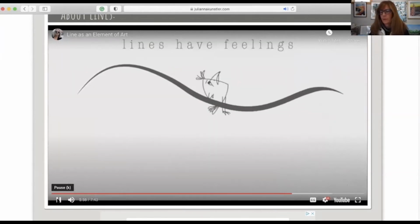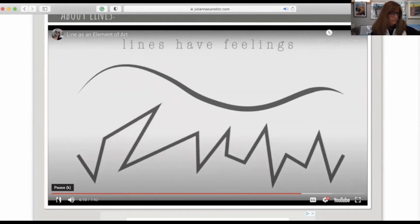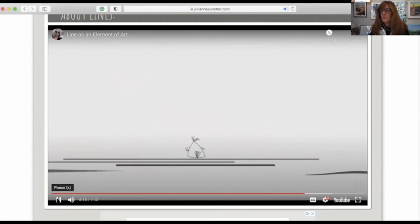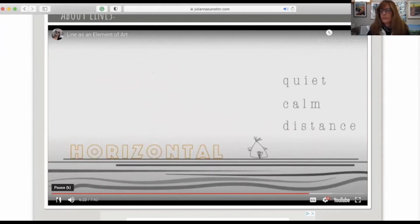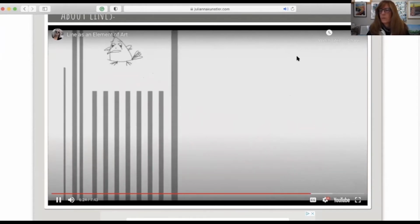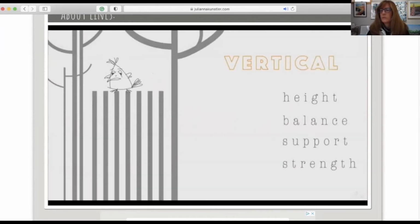Believe it or not, but lines have feelings. By changing the way you draw or shade, you can change the meaning and the message of your artwork. There are certain ways our brain processes and interprets what we see. Look for yourself. Horizontal lines generally look quiet and calm. They suggest some space and distance in an artwork. Vertical lines, on the other hand, give an impression of height and balance, support and strength.